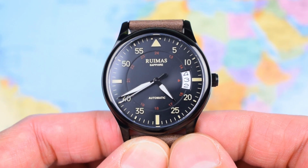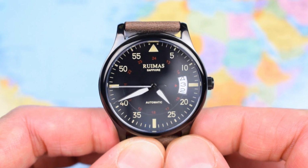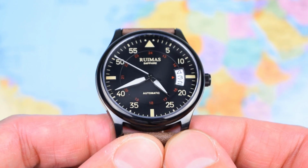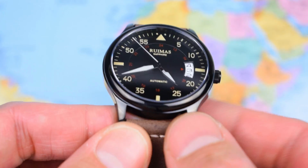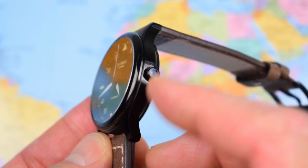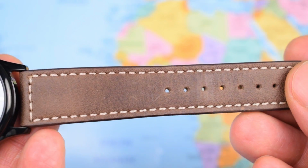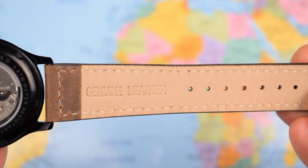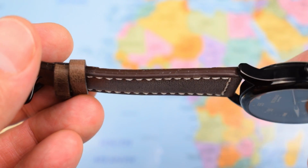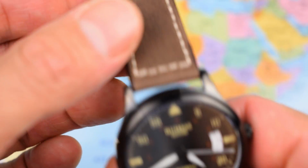So it's a little bit of a mixture of styles and influences, mostly Type B Flieger, but that big triangle and double dot up at 12 is pure Type A Flieger, and we've got 24-hour markings on an inner ring, which is a little bit field watchy. Dead flat sapphire crystal. I think it manages to hang that look together, whatever it takes its inspiration from. 316L stainless steel case, crown and case back, this time in a PVD black coating, and check that leather strap. It is undoubtedly the best strap I've come across at the price. Beautiful graining, nice stitching, well sealed on the edges, and even has a matching Roomis PVD buckle on it.